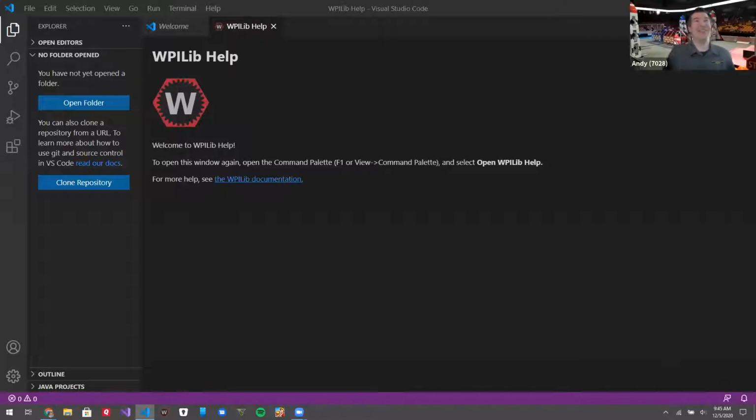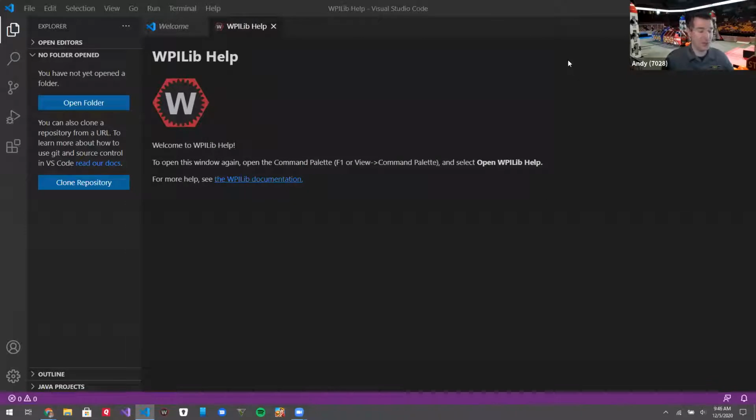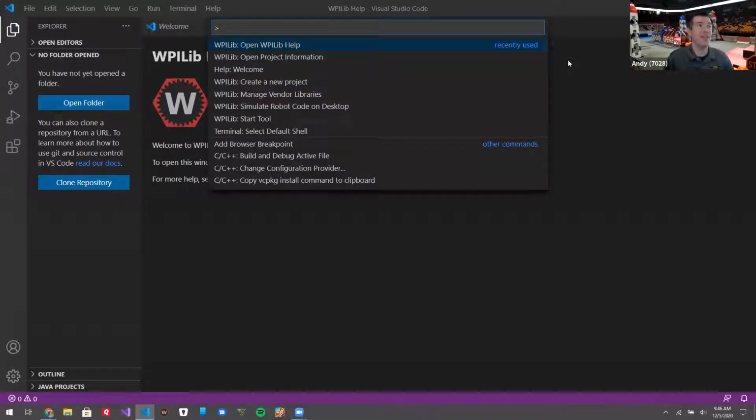All right, so we'll start over. This is what Visual Studio Code looks like. We've got this little W button up here at the top. When we press on that, we'll get a list of functions that we can run. The keyboard shortcut for that as well is Control-Shift-P, and that will open up a list of all of the functions that we can run, WPI Lib or not.